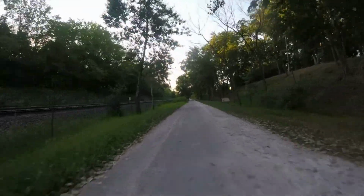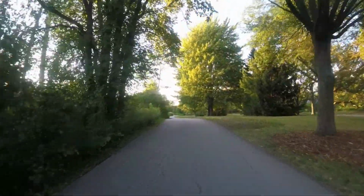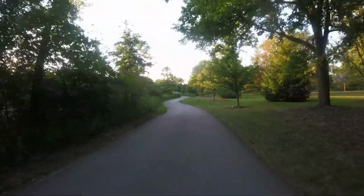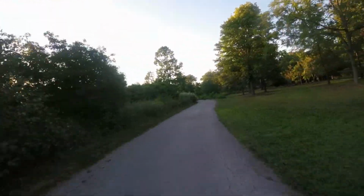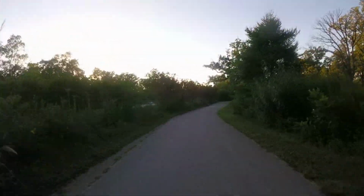You'll also see we're going to come up here in a little ways to actually the largest garden that I know of on this part of the path, which is the Glencoe Community Garden. So you'll see some little outbuildings here on the left-hand side. Some of this path you won't have the option to run on limestone. There is going to be a little bit of pavement, so if you're really sensitive to that, it's definitely something that you should know about in advance.